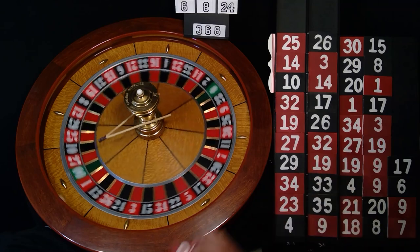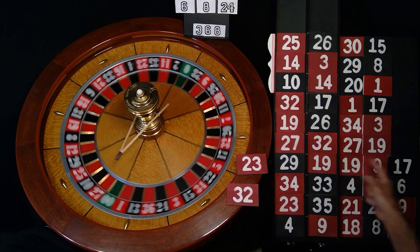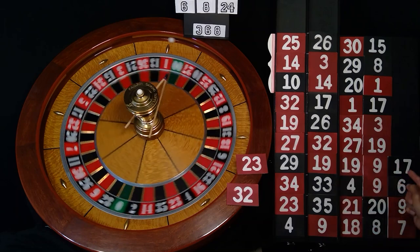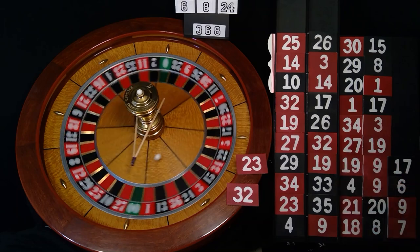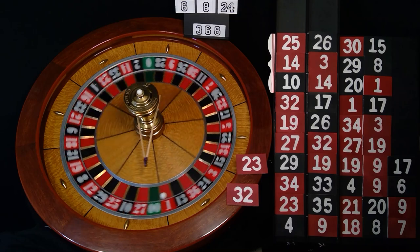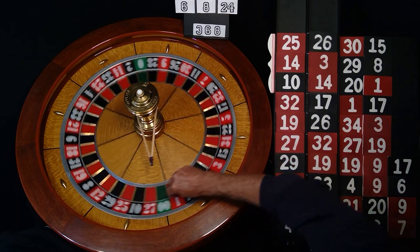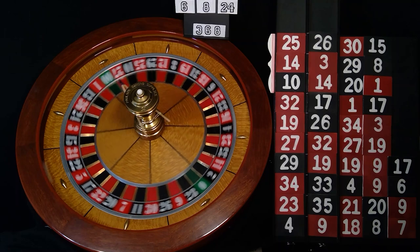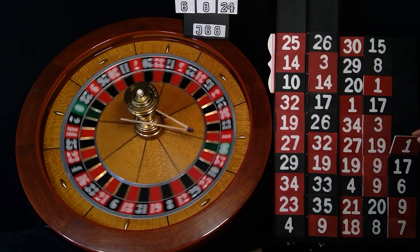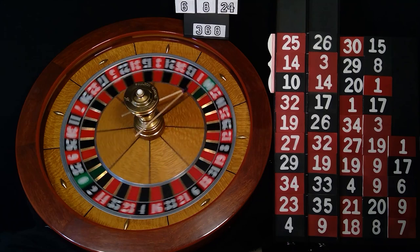23, 32. And their neighbors and their neighbors. Or 27. After 17, come on. I should have got the card. Should have got the card. That number is 1. Dangerously close to those 27s up there. 2 numbers away.